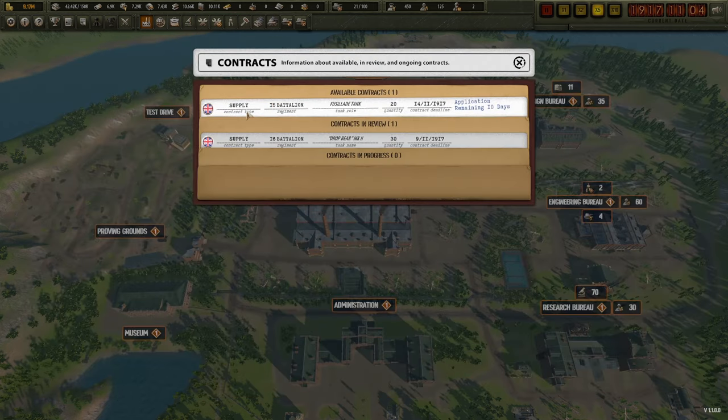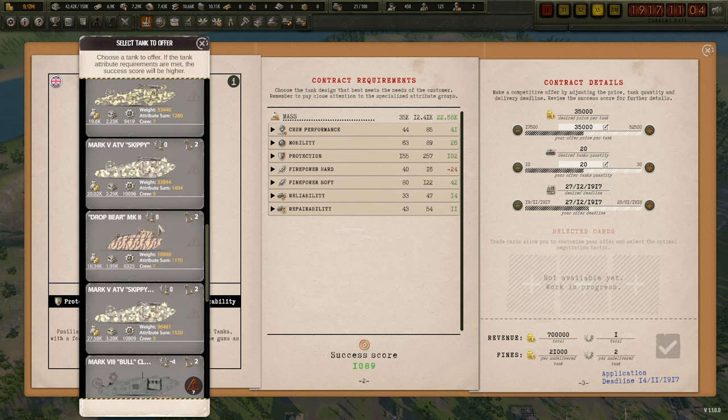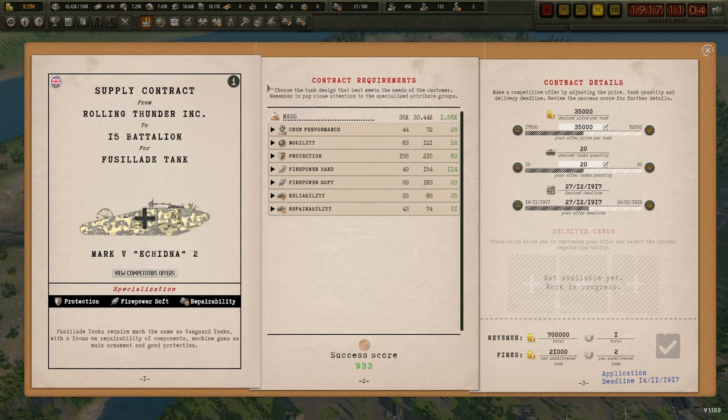So we shall send off for that, and we've got another contract which came in a bit ago, and I seem to have forgotten about. So there's 10 days remaining on the application for that contract. Just 20 tanks, soft attack, Vanguard design, so heavy tanks with machine gun focus. We should be able to send maybe one of our old attacks. The Echidna could probably do that. So that's a hermaphrodite tank. It's quite old now. We haven't been keeping that up to date either, but we should be able to produce them pretty quickly.